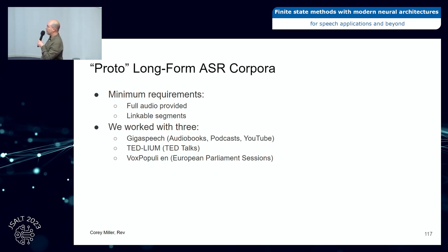One of the minimal requirements is that there's full audio: recordings of an entire TED Talk, an entire parliamentary session, rather than the little bits and pieces they also give you. Also, we want segments with start and end times that we could link together to form larger segments. The three corpora we used were GigaSpeech, Tedlium, built here, and Vox Populi's English segment.